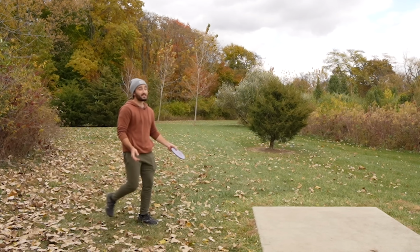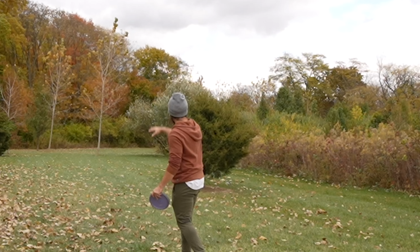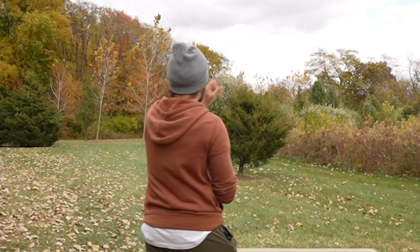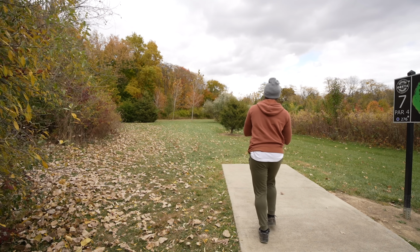Hole 7, we have 276 feet all the way, basically straight here, cutting back in, so we could try the big hyzer line. So I think what I'm gonna try to do is maybe a dumb thing to do with this disc, but we're gonna try a big flex forehand over that white bush. If it's as stable as it says it is, should be able to fight back. Let's see what happens.